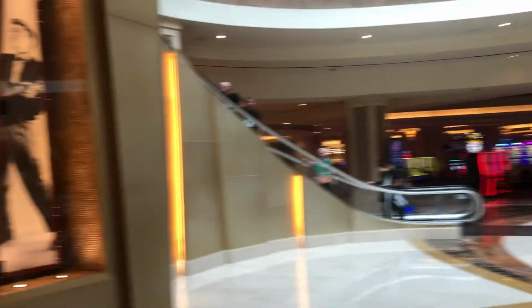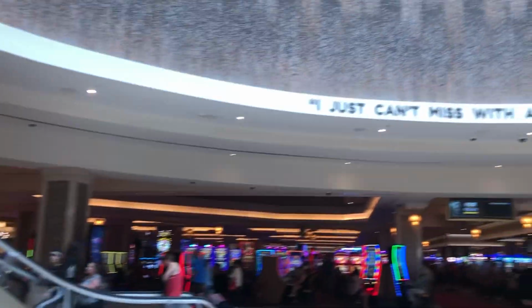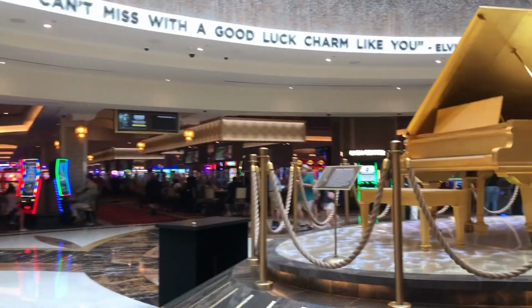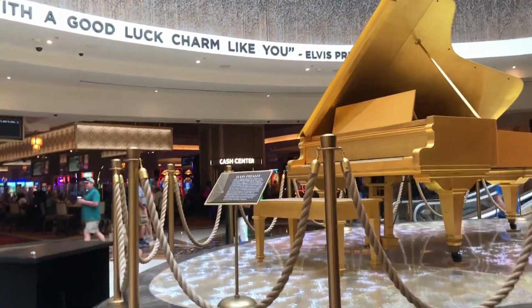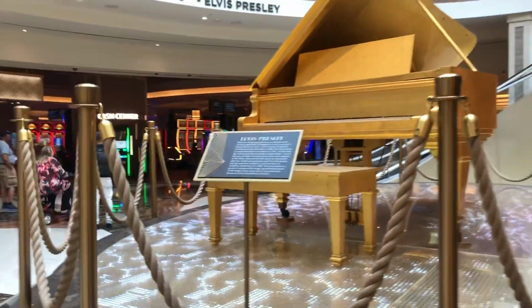It has so much beautiful artwork upstairs too. This is Elvis Presley's piano. 24 carat.